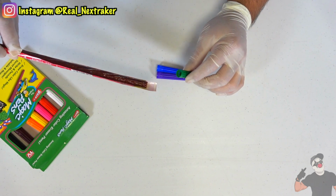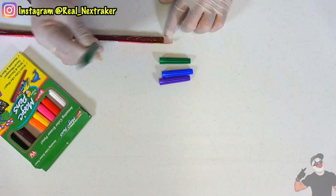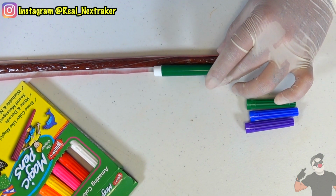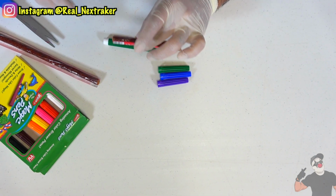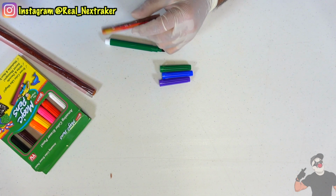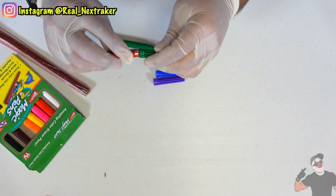Now the caps are the same size as my little Slim Jim right here, so I'm just gonna cut these up. And I'm gonna use the length of one of these markers to determine where I'm gonna cut. So for example, right here, I'm gonna cut there. So whatever size markers you have, that's what you're gonna go by. And I'm gonna trim off some of this plastic that is useless. And now I have my little Slim Jim that I can actually put inside the cap.